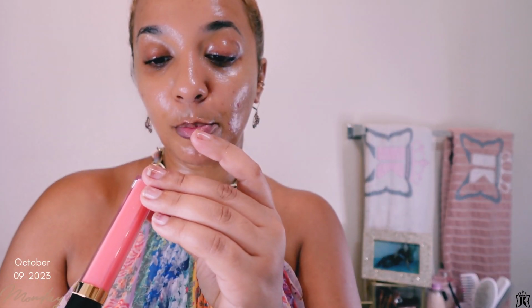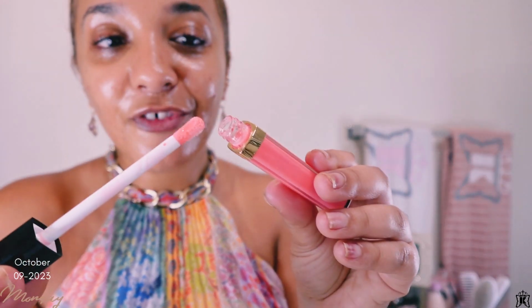I also got this lip gloss that is very pretty. It's called Rouge Coco Gloss, number 728. I'll link this down for you below as well. It's very pretty, and I feel like it can go with anything, literally. So let's move right along and start with our makeup, no makeup look.